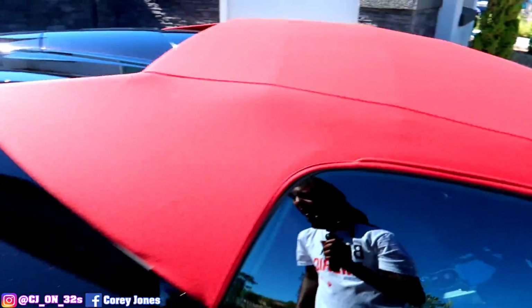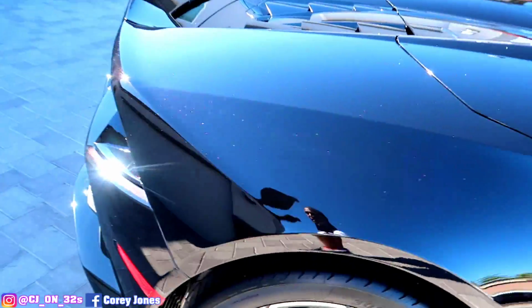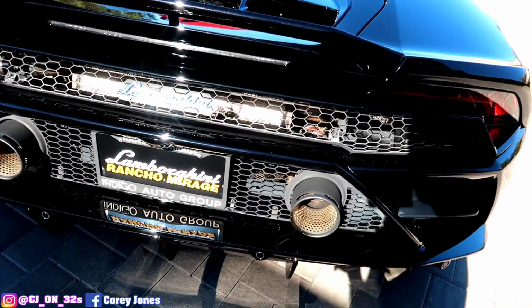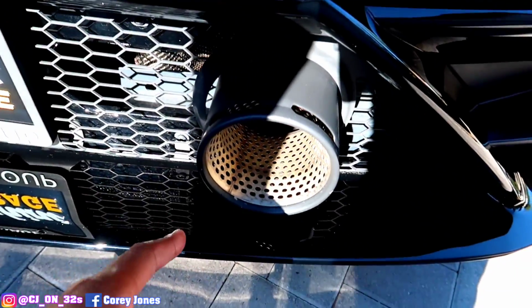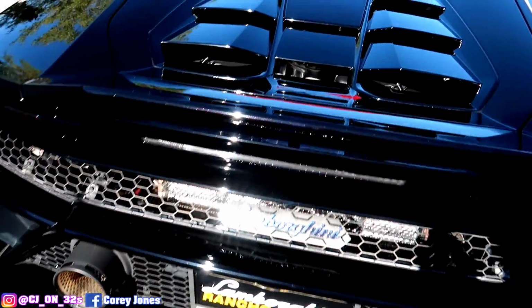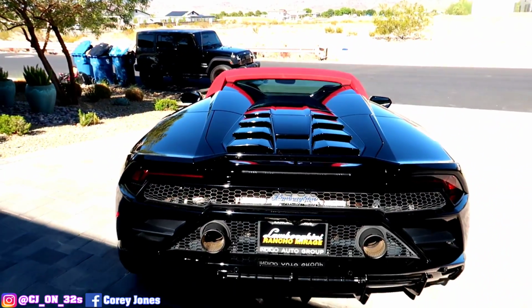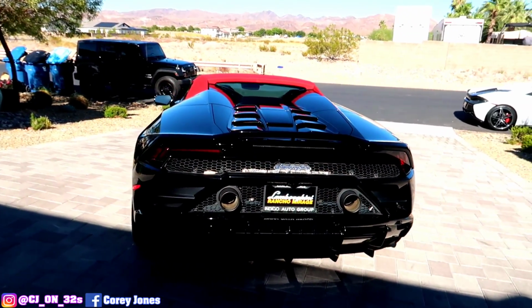Nice glass mirrors. We about to get on the inside of this thing, man. I love the back. I love the back. The exhaust is super loud. You got your backup sensors right here, but this exhaust, loud. You know, a monster in here when this thing starts up. Look at it from the back.